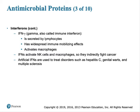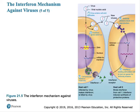We won't really talk about more details, other than I just want you to recognize that the different types of interferon proteins are really important for warning that there may be a potential infection or a problem, like a virus or a cancer. And so here's a picture, a diagram showing how interferons work. You're welcome to look at it on your own time.